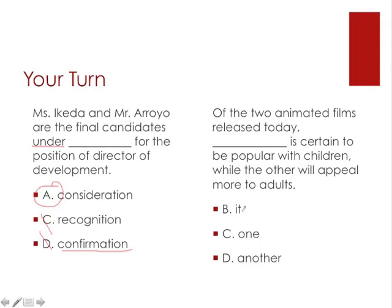On the right side, certainly another we've just eliminated. But when we think about the two choices that are remaining, it does appear to be something logical. It is certain to be popular with children. But the question is, what is it? Remember, in the first part of the sentence, there are two animated films. So in this case, it and two don't actually go together. Since the second part of the sentence includes the words the other, generally we think of the balance between one and the other as being the appropriate sort of paired idea when it comes to pronouns. Hopefully you did pretty well with these two questions.